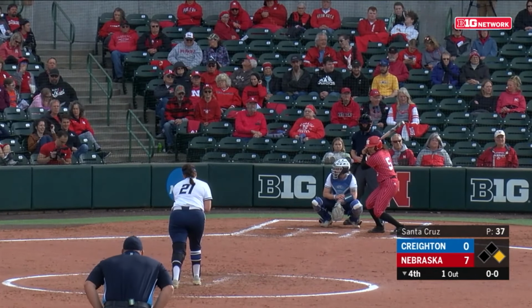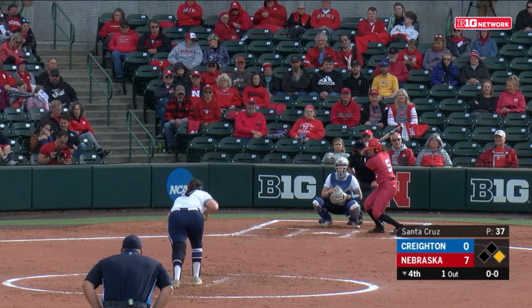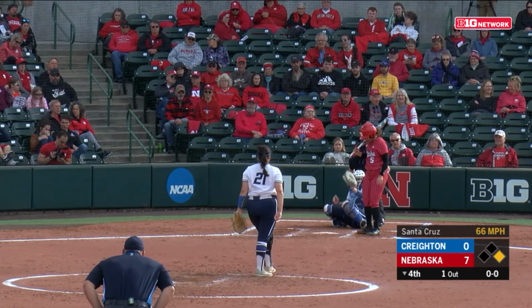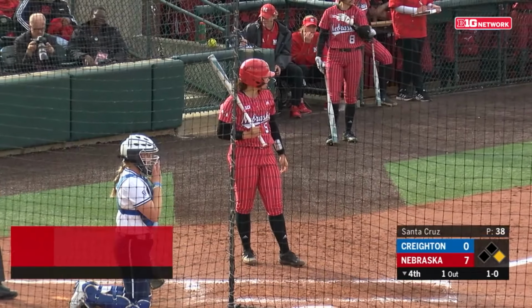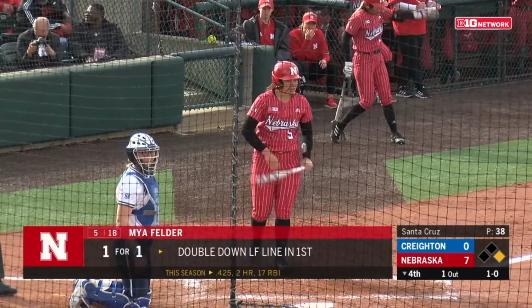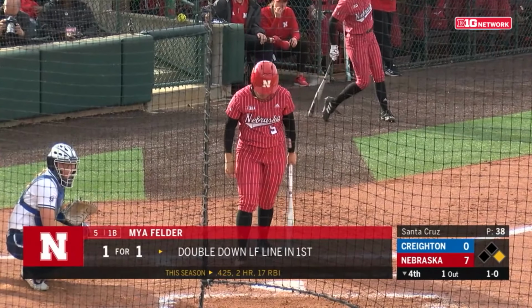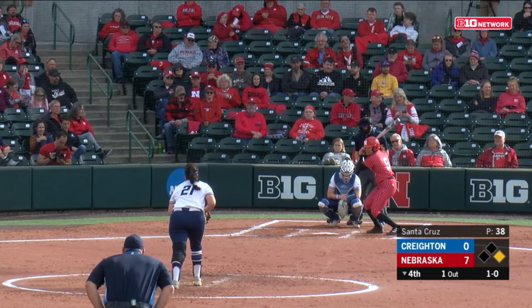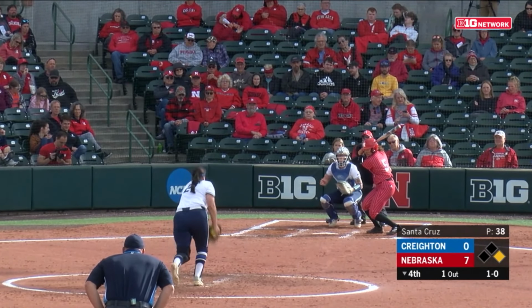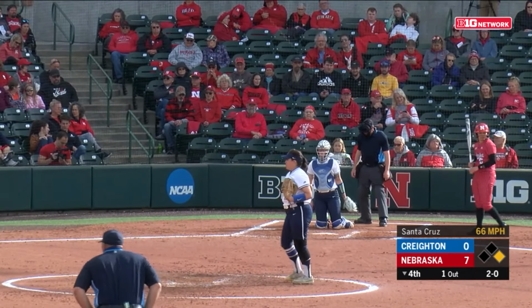And now the first baseman, Maya Felder, for the Huskers will step up to the plate. Felder will take an inside fastball for ball 1. Felder 1 for 1 today with a double down the left field line, which plated 1 runner in the 1st inning, and a walk later in the 2nd inning. Felder, 0-1 is the count. Or 2-0 is the count now.